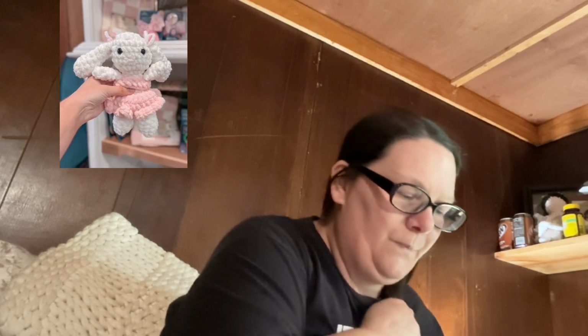And so let me tell y'all what did sell. So I sold a Bailey bunny with the pink skirt and top, and I'll try to put a picture up here.